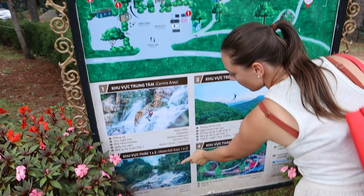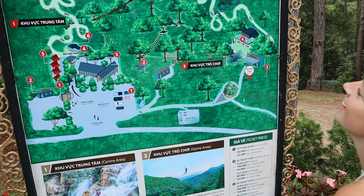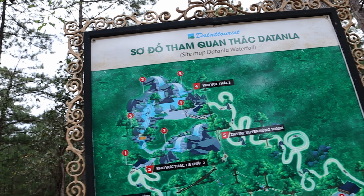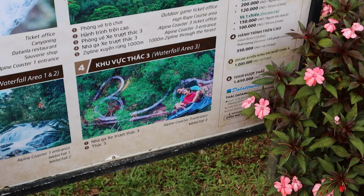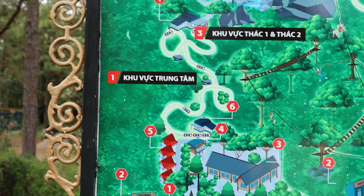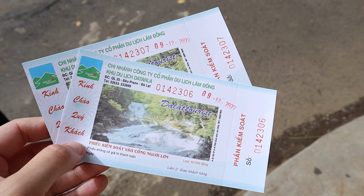All right, we want to see the waterfall first, so three. Right, no, it's up there. And then is that where the roller coaster is? Yeah, it says Alpine Coaster 1 entrance. And then Waterfall Area 3 is Alpine Coaster 3 entrance. I'm not sure what the difference is between the two. But let's head to 3, because this is Waterfall 1 and 2. May as well do it in order. Okay.